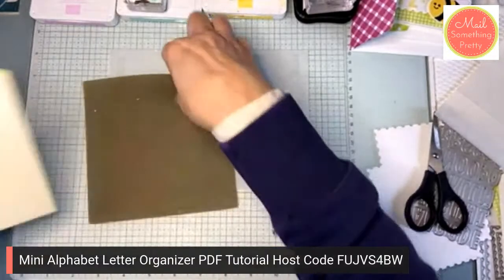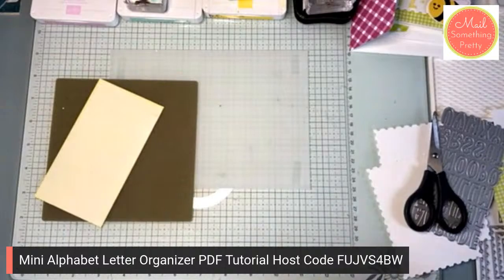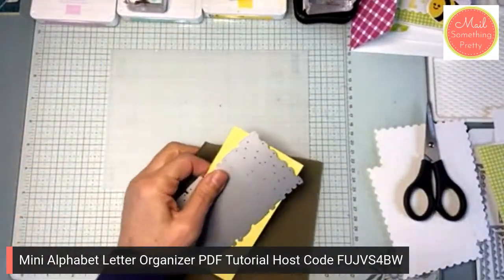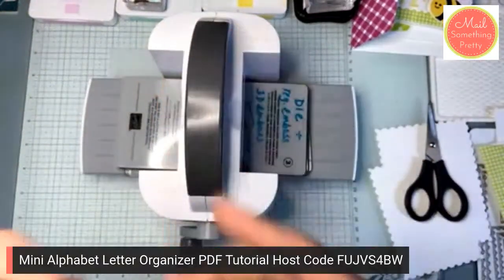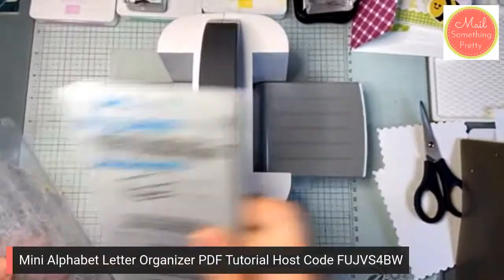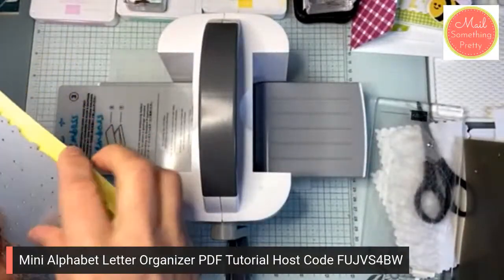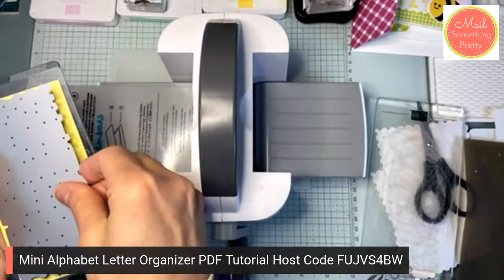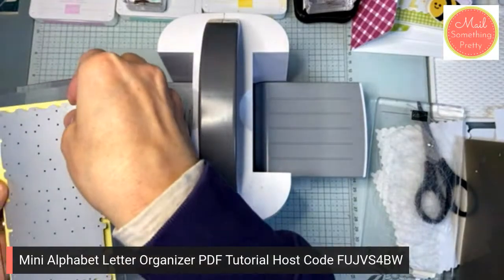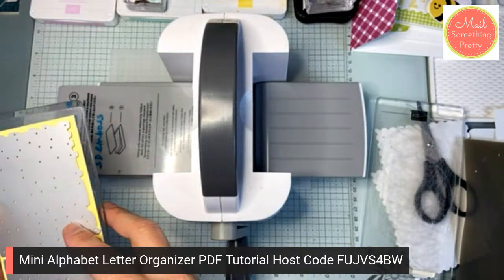All right. So now, we can cut. So this die actually fits in the mini machine. So you can use the big one or the mini one. So I figured, why not? Let's use the mini one. So I'm going to put them on the bottom. I'm going to put my paper on there. I'll line that up. I'm going to try to line it up straight because I'm going to use the negative part of this. If I wasn't, then I wouldn't really worry about trying to make it straight and centered.